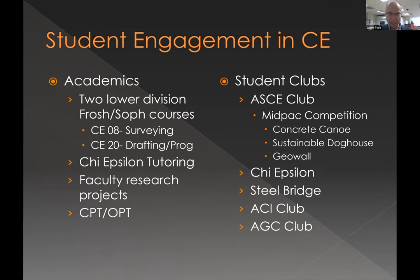All right, so student clubs. Yeah, sure, we have academics. A major difference between CEE, our Civil and Environmental Engineering department, and any other department, including my own previous department, Industrial and Systems Engineering, is that typically students don't even come to our department until their third year, or junior year. But CEE has a special arrangement so that we can engage you early through multiple courses. One is CE08, which is plane surveying, and CE20, which is drafting and programming. Of course, at the college level, there's a course called Engineering 10, Intro to Engineering. That would also be a part of your lower division, meaning first year or second year experience.